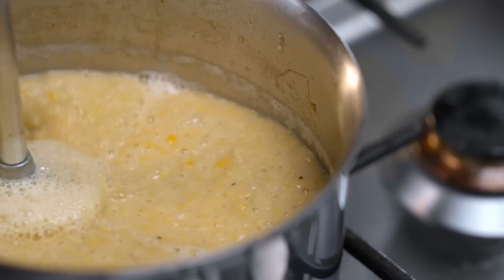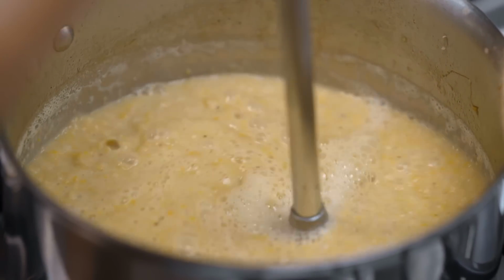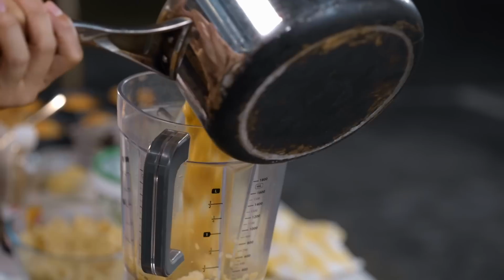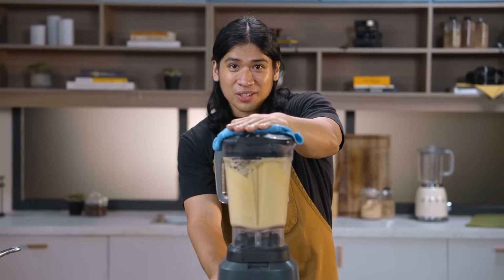Okay, so before we add the coconut cream, we're gonna blend the soup a bit just to make it a bit smoother. Yeah, cream of corn. Exactly. Okay, so I don't think the immersion blender is working out. So we're gonna try to improvise and try to make it smoother using this blender. And it's working.